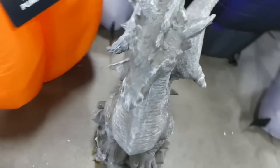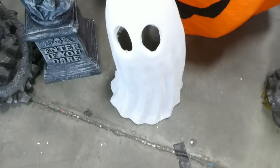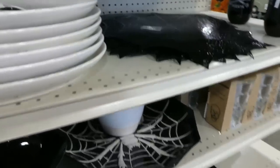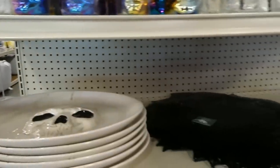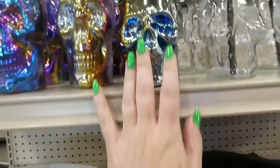I look at this every year. It's so precious. Like these big ghosts. There we go. Here's some stuff. I like these shakers. $7.99 for the shaker. Very cool. I like this iridescent cup. I don't think this was here last time. $2.99 for the iridescent cup.